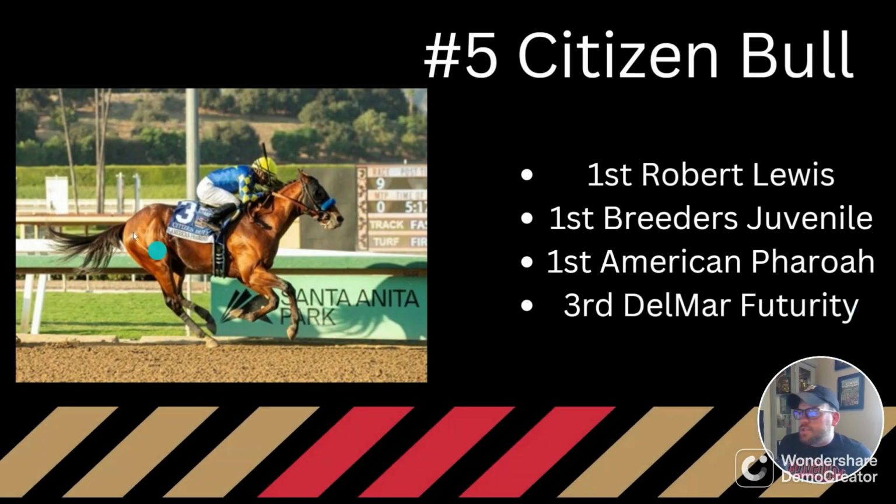Number 5, Citizens Bull. We haven't seen the horse since the Robert Lewis. I know. So it's kind of dropped. This horse was number 1 on our poll, probably back in January, early February, when we were getting these smaller stakes races. We haven't seen Citizens Bull since, but the horse is set to run for the Santa Anita Derby. We should see a good run in there. Who's to say this horse cannot be catapulted back up to the number 1 spot in the Inside Post top 10? Rightfully so. Another one that's really not done a whole lot wrong.